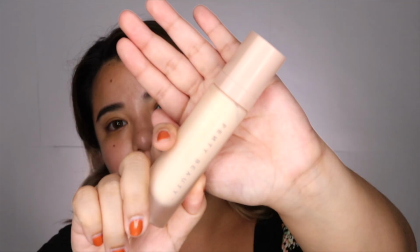So for the whole face, I will be using the Fenty Beauty Pro Filter. Sa totoo lang, pag ginagamit ko siya, tumatagal yung makeup ko. And iba talaga yung kapit ng makeup kapag ginagamit ko yung primer na yun.